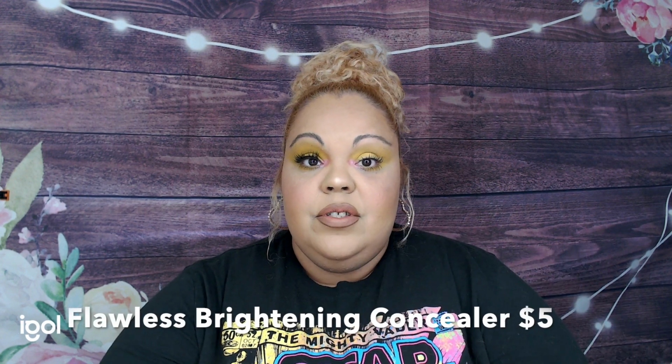I did use it by itself. Maybe if I use a concealer under it and then use that to brighten, it would work better. But on its own, I do not recommend it. Now, it's only $5. This is only $5. So if you had a regular concealer and you wanted to brighten, this would be a good product to use, and for only $5. So let's move on to the next one.